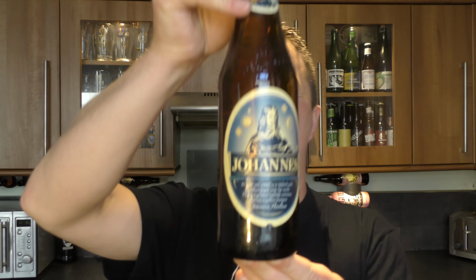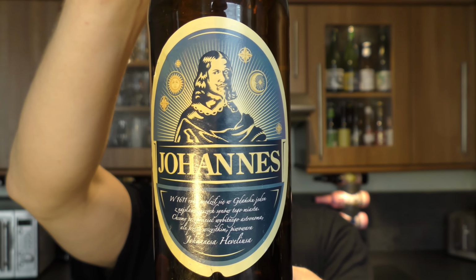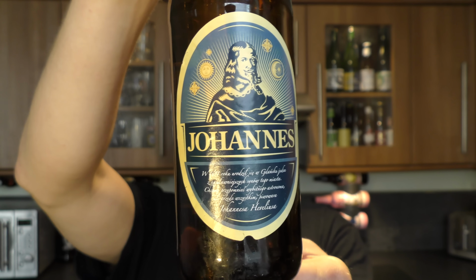It's Beer O'Clock on Real Craft Beer. Today we've got a beer called Johannes, and it's by Browar Amber in Poland. It's 6.5% ABV in a pint size, or just under pint size, bottle.